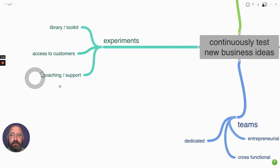And then coaching support. This is also, you know, usually if it's internal or external, it's just really hard for people to work this way if they've never worked this way before. And so if you have, let's say, ex-startup people that you've pulled into the teams through acquisitions, or you need to look outside to coaching and consultants, but basically having somebody to kind of shepherd you through that process, teach you how to do it, and then you can run with it yourselves. So I think having that kind of support around the experiments obviously helps quite a bit.